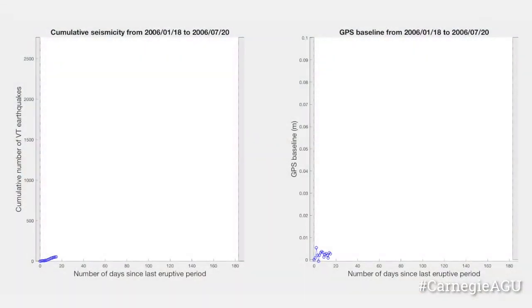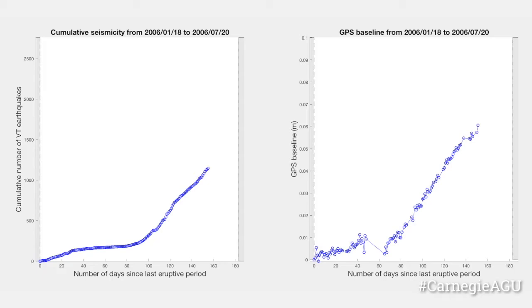Here is an example of the signal that was recorded in between 2 eruptions in 2006. So you can see to the left the cumulative seismicity and to the right the deformation. And you can see in both signals we have a nice acceleration that will eventually lead to the eruption. But the problem is actually the shape of these curves and the rates are different before every eruption.